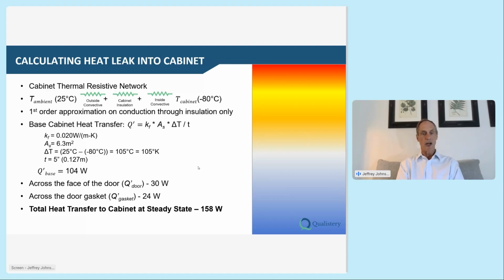You add this all up and you get 158 watts. And so that's, 100 watts is an old-fashioned large incandescent light bulb, right? That's the amount of energy you need. That's the amount of energy being transferred from the outside into the chamber. And so to maintain the -80, you need to have a compressor system capable of handling this 158 watt heat load.